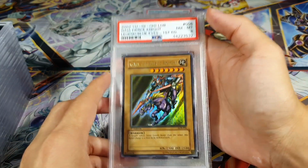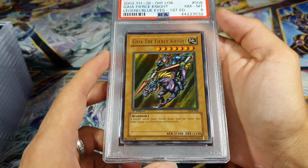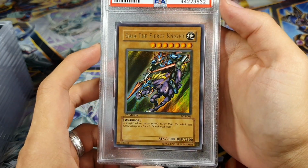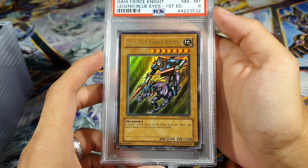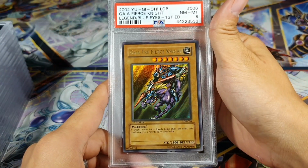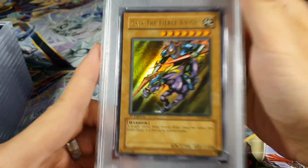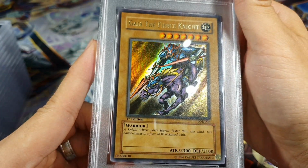We got a Near Mint to Mint 8 Gaia the Fierce Knight. So that's even worse. Centering is definitely off on this one. So okay, I can see why they did that. Makes sense. And I don't think this is a kind of look. Oh, this is a wavy Gaia. Is it?